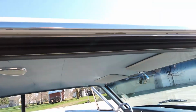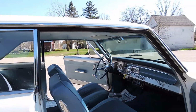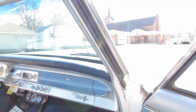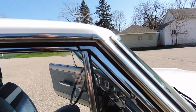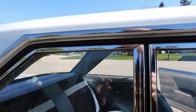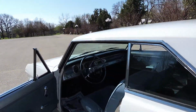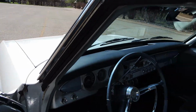Roof rail rubbers also been replaced. That's nice and tight. The quarter window rubbers are good. Look how nice that seals up. I could roll the window up just a little more here. Passenger side seals up really good. I think when I drove it the other day, one of the wing windows has a little air gap, but they feel nice and tight.